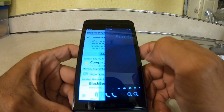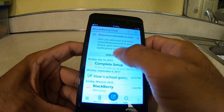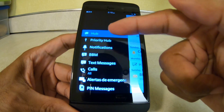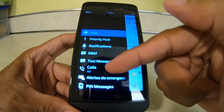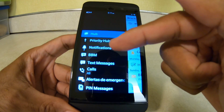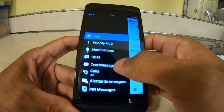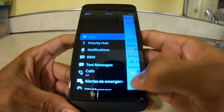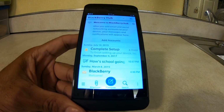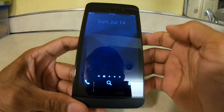So super smooth. And then you would swipe further to the left to get to the BlackBerry Hub, and then you would have all your settings and stuff. So notifications, BBM, text messages, calls, Facebook, Twitter, whatever you set up, it would show right here. And you would just hit it, or you can swipe it. You can move up and down if you want. Pretty smooth OS. It did have a learning curve though. You would just swipe up just to get back to the home screen.